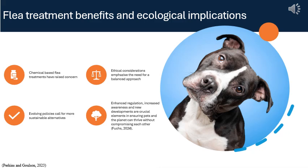Ultimately, the interplay between law and ethics underscores the vital role of measured policy making in promoting a more sustainable future.